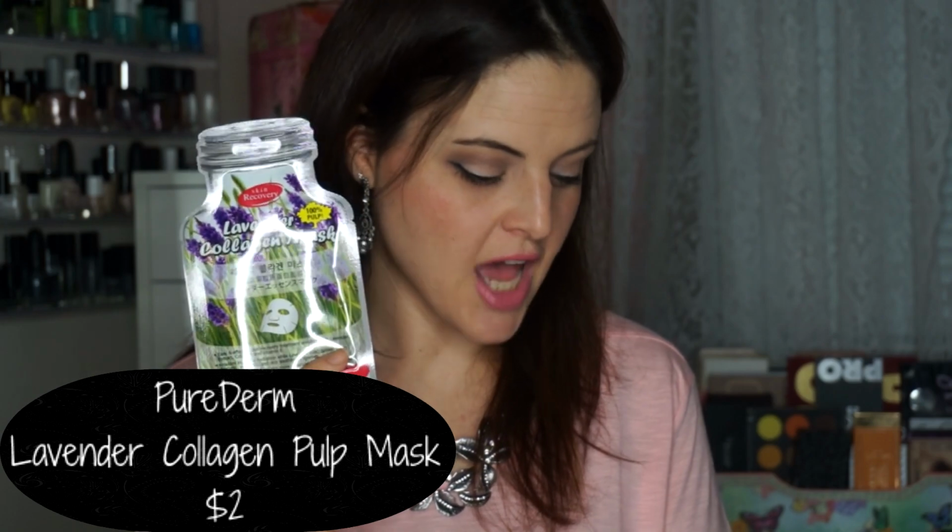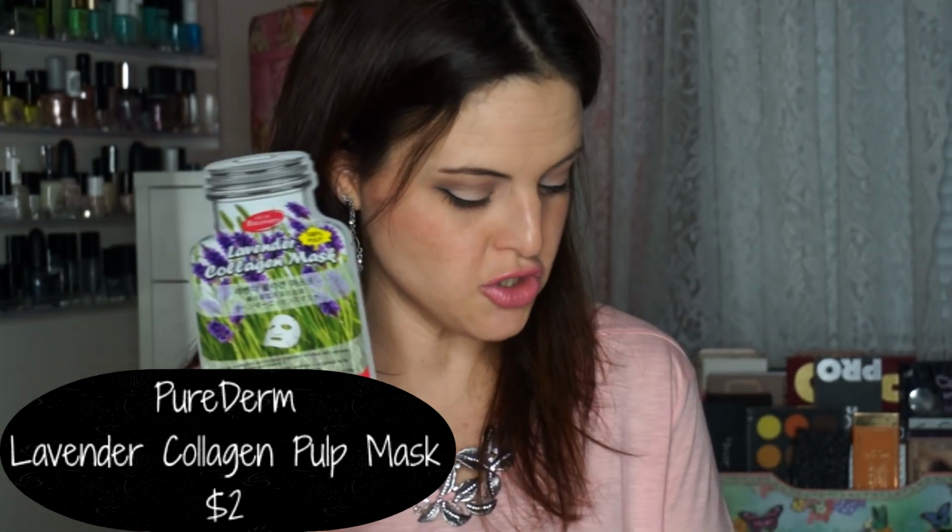So this one is called the Seeds and Flowers box, and it came with 6 full-size products, and I'll show you what we got. The first one is a lavender collagen mask, and it's supposed to help with aging, dullness, rough textures, irritation, and dryness, and when used regularly, this lavender infused mask will deliver deep nutrition and replenishment to tired, sensitive skin and help maintain healthy, glowing complexion.